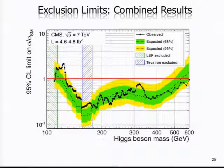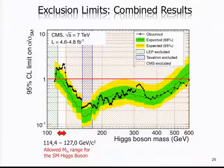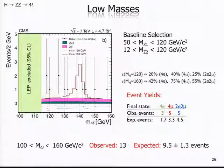Well, this was the exclusion limit, combined results from the full luminosity of 2011, before and after. And after, in CMS, we are left with a window between 114.4, that's LEP, and 127 at 95% confidence level. This is the allowed mass range for a standard model Higgs boson that would couple in a standard manner both to the boson and, with the Yukawa coupling we expect, to the fermions. Just as a reminder, this is what we had.